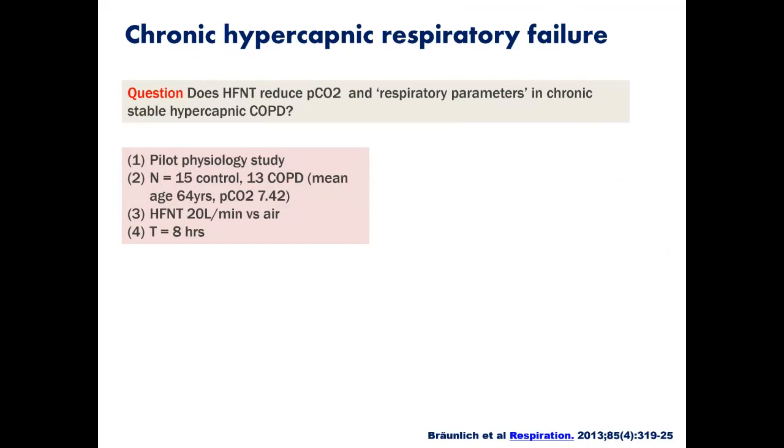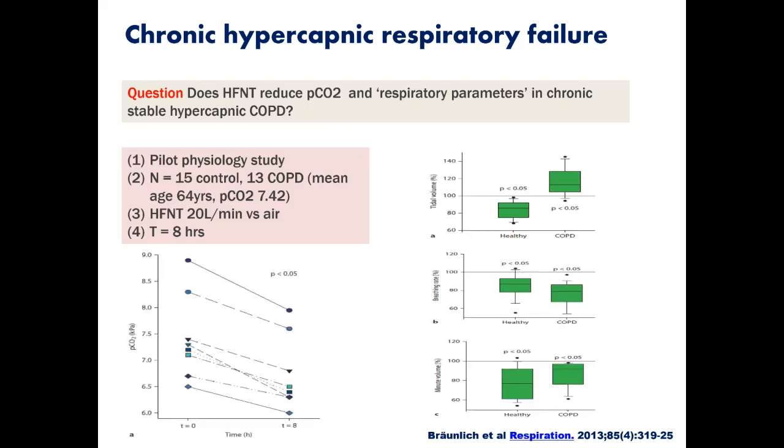More convincing evidence comes from a series of papers by the Brandlich group. They looked at the same question as to whether high flow nasal therapy might reduce CO2 in patients with chronic stable hypercapnia. And in this physiology study of 15 patients, they showed that indeed it can. So breathing frequency decreases with high flow, tidal volume increases, minute ventilation slightly decreases, but CO2 appreciably decreased after 8 hours of therapy.